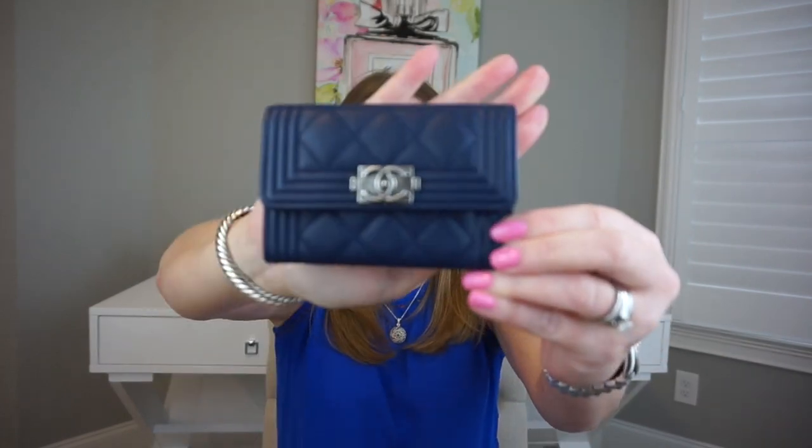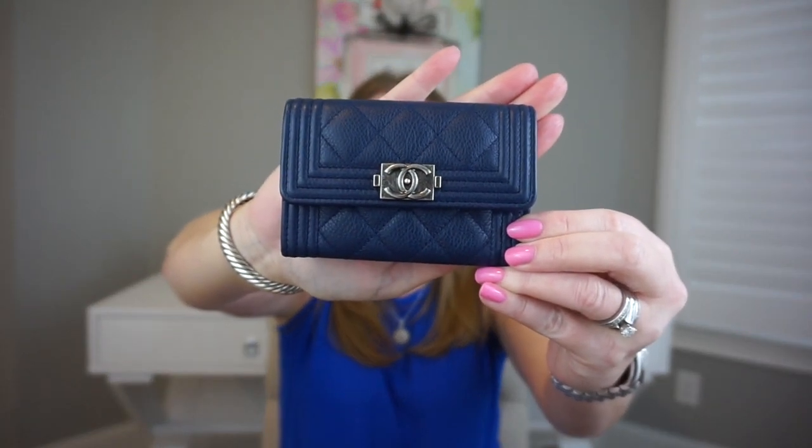And then the next one is a small leather good. And this really surprised me because I really went through everything in my closet and I was looking at everything and I'm like, when is the last time I have used this piece? And all that kind of thing. And all these, I can't remember the last time that I've used them. So this one shocked me. It is my Chanel Boy coin purse. It snaps, not zips. And it is in a dark navy with ruthenium hardware.